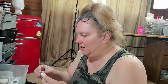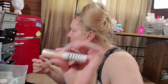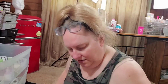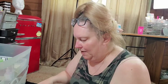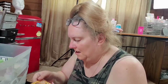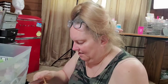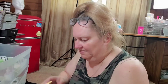So this is the CoverGirl concealer. A really good concealer. I wish it was a little more hydrating, but you do what you gotta do. It's okay. You see, this is the Brow Bar brow powder. I love this stuff. Do I have actual makeup in there? What is that? Oh yeah, that's makeup. Sweet.